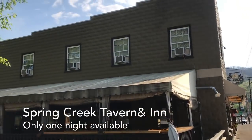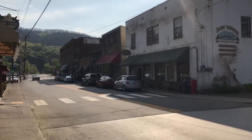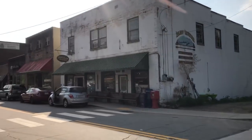This is where we're staying, up above the restaurant here. And Lorax is staying across the street at a little place. And that's the Bluff Mountain Outfitters, and I'm going to go over there and buy myself some new camp shoes in a little bit.